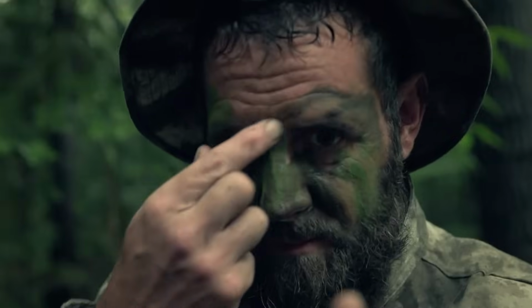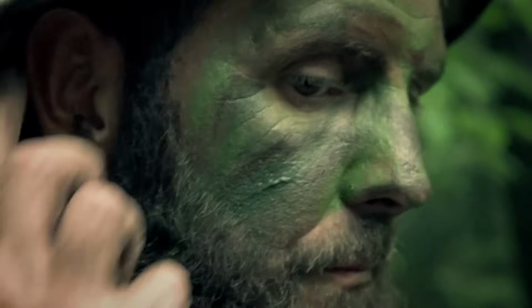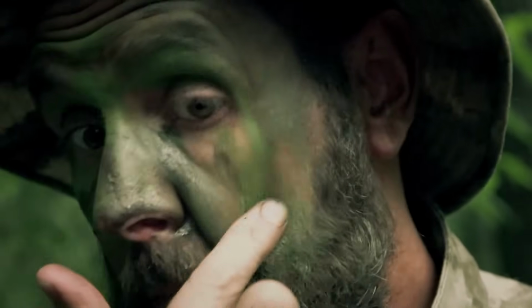Exposed skin reflects light and attracts attention, so camouflage is often applied in 2 colors in an irregular pattern. Shiny areas are painted with a dark color, and shadow areas are colored with a light color.